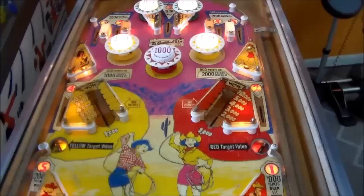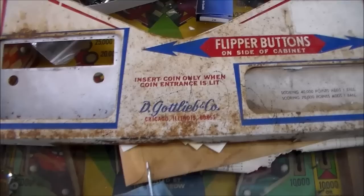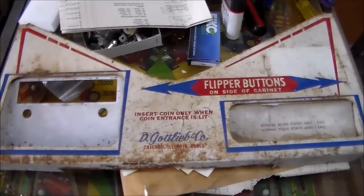So let's do the apron, get that all on there. So the next thing we're gonna do, we're gonna fix this apron. The thing's just destroyed. It's got surface rust all over it. All the paint and the art has gotten messed up. So I'm gonna clean it up a little bit, and then I'm gonna start sanding it. And we're gonna repaint the whole thing. So, we'll get started on that and see how good we can make it look.